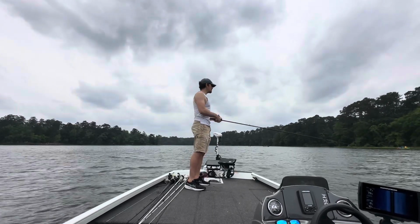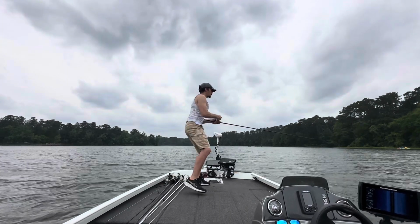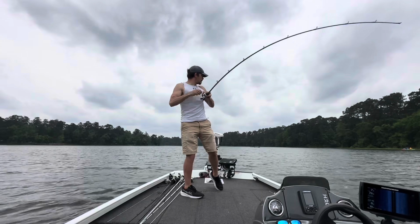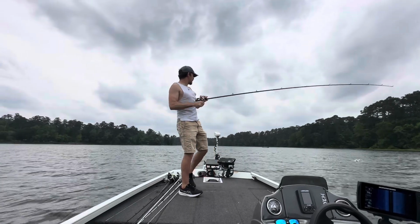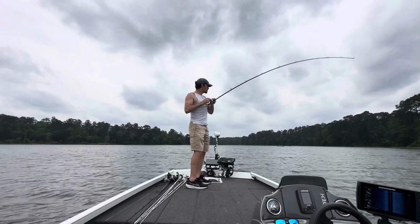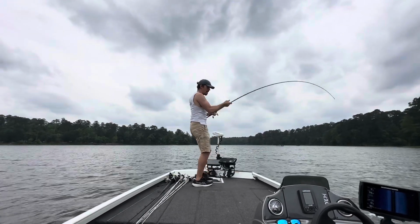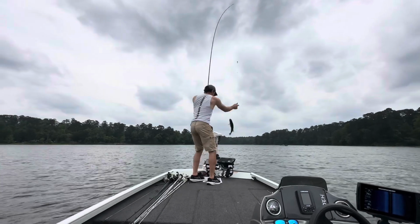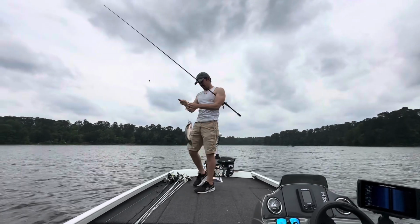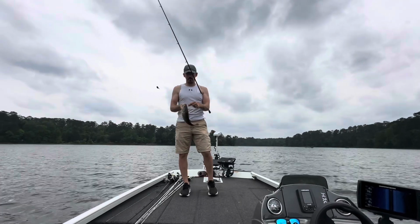Water is 75-ish throughout the entire lake. I'm sure maybe way back in the creeks it was a little warmer than that. We had an overcast, so most of the fish are done spawning. You'll see that I do go up shallow and I do catch some spawning fish. That's because we just had a full moon maybe a couple days before this, and that's going to be the last push of fish spawning of any kind of severity.